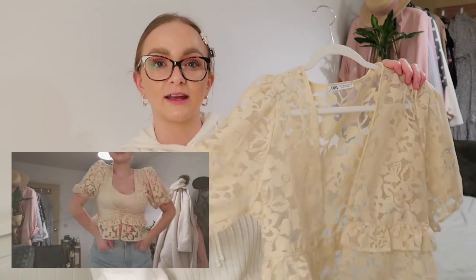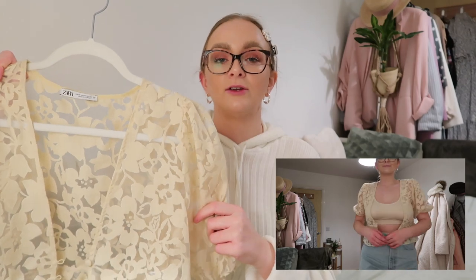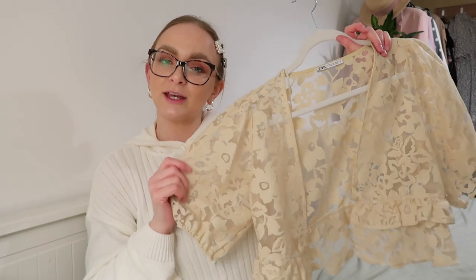It's like a little cardigan jacket vibe. I think this would be so nice through summer, just as a layering piece, or if you can get away with wearing it to the top, even better. This was $5.99. It didn't have a label, and I took it to the till for the whole, can you tell me how much this is? Because I didn't want to commit to it if it was full price, just because it didn't fit me. But it was in the sale, so super cute. Really looking forward to wearing this when it gets warmer.